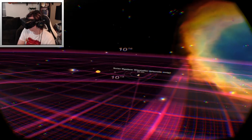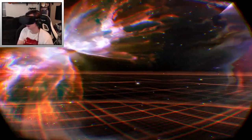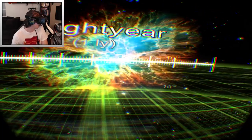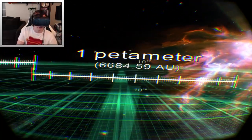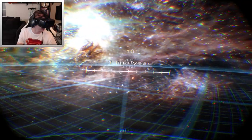Now we're looking at nebulas. Our whole solar system's a tiny dot, super tiny, and now it's gone. We are looking at 1 light year, a distance so absurd that it would take you a year to see it all, because that's how long it would take the light to travel. A petameter, holy crap. A butterfly nebula, several light years.